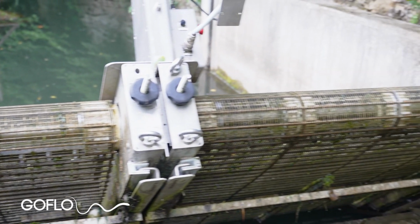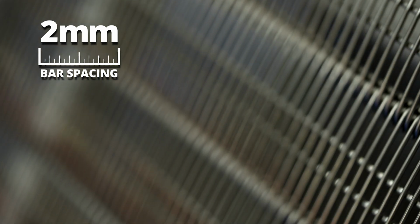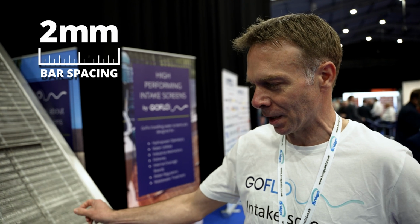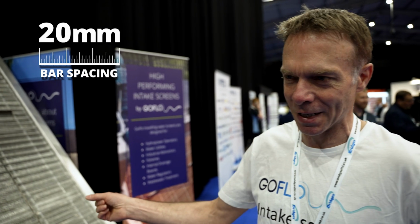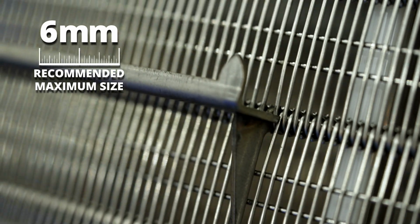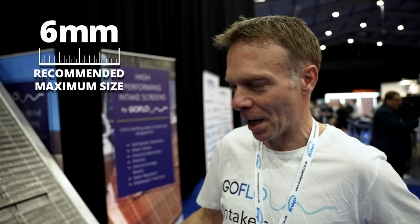And the bar spacing itself, this screen we're looking at has got 2mm bar spacing. So this is compliant with the most stringent part of the eel regulations, which by definition means no fish could get through it either. You can have slightly wider bar spacings. We can actually do them up to 20mm, but we normally say 6mm is about the maximum we'd recommend, because as it gets wider, twigs can go through the mesh, then they just get stuck inside and rumble around inside the screen until they get broken up and then wash through. So you may as well just have a fine screen anyway, because it's so good at self-cleaning.